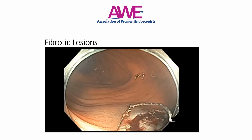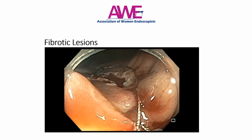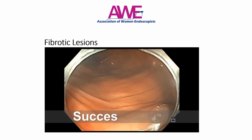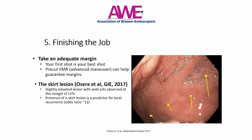But now you see that now that we've cut a ring, you can actually plant your snare around it. And now when you close, you can actually get the entire thing. Success! You gotta finish the job. So this is one of those things where I always tell my fellow, don't get lazy. Take an adequate margin because your first shot is your best shot.